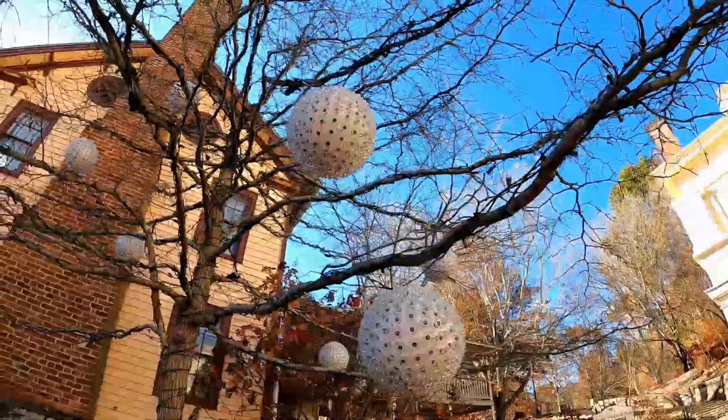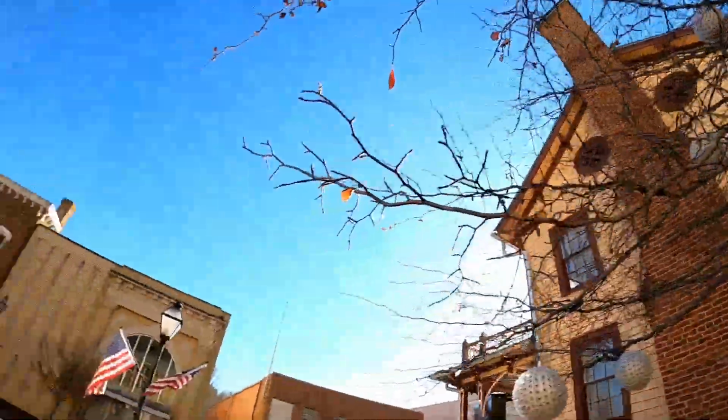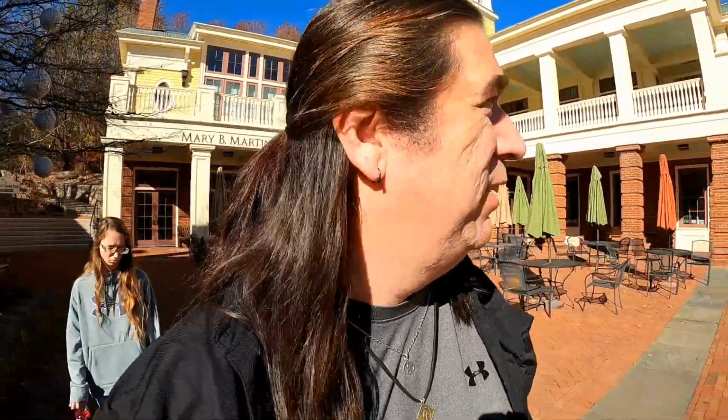Several Christmas decorations up. God, I bet this just looks stunning, lit up with Christmas decorations at night.